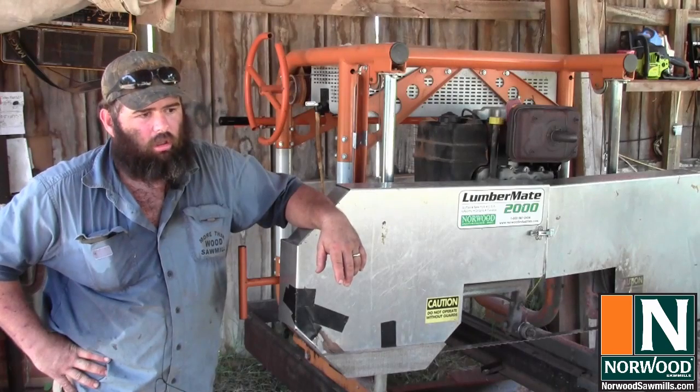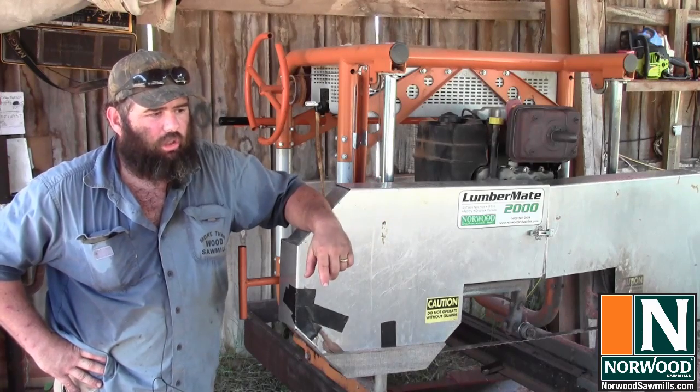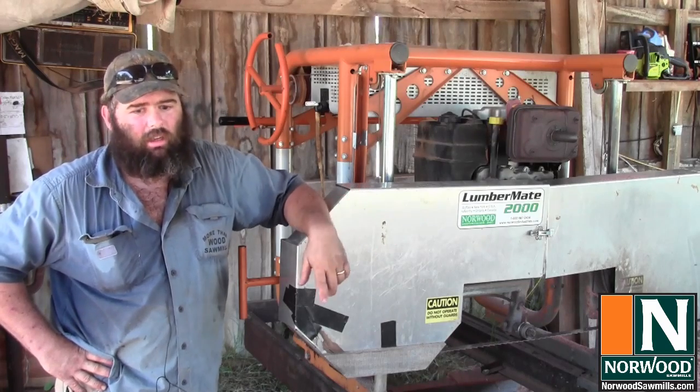The affordability of this saw is what got us started. We hated to just go all in and spend $40,000–$50,000 on some of the mills they got out there on the market. To test the waters, we bought this one, and now I realize I don't need one of those $40,000 machines. This here will do everything I need it to do.